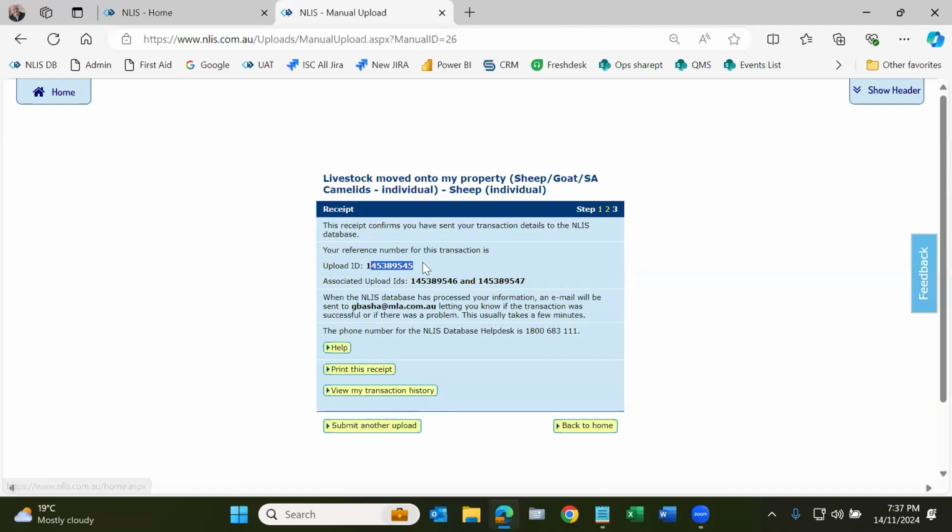Again, we have an upload ID. Now we have 3 upload IDs. So this is the original upload ID with the 5 tags and the 10 head. So one file does both. That file is split up into 2 further files. That's the file with the, I always get this the wrong way around, so either the 5 head, and this is the number of head equals 10.